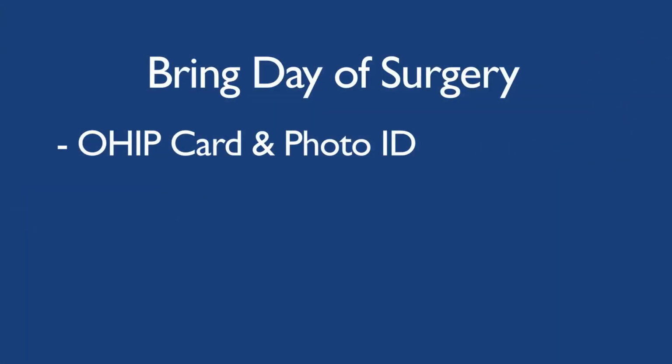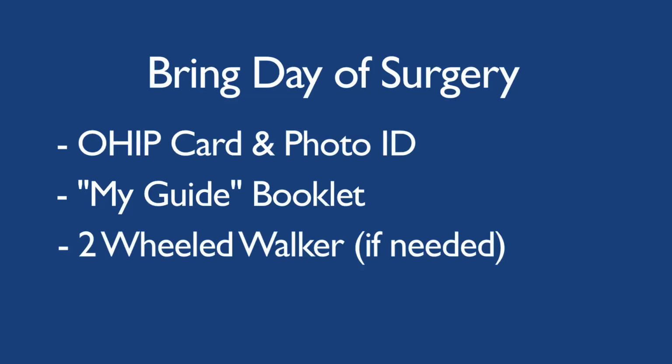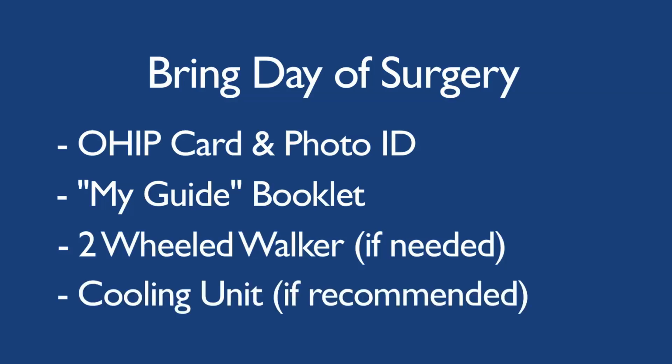Okay, so on the day of surgery, you want to arrive a few hours early before your surgery. If you arrive at the time of your surgery, you're late. And you're gonna have to bring a few things with you, okay? Make a list. OHIP card and your photo ID. Your My Guide to Total Joint Replacement booklet. A two-wheeled walker if you're gonna need it. If your surgeon recommended a cooling unit, you wanna bring that.